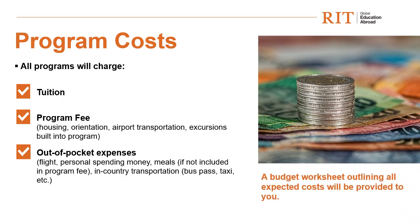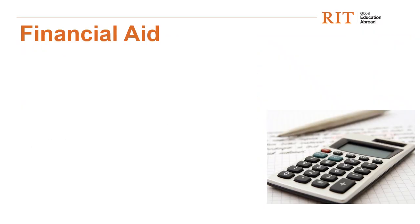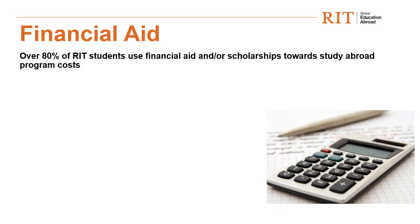Once you have a program in mind, we'll give you an official budget worksheet that outlines all of the expected program costs. While that budget worksheet gives you an idea of what costs to expect, the next step is to bring a copy of the budget worksheet for your program to a meeting with your financial aid advisor. At that meeting, you'll find out how your aid package could cover some of your study abroad program costs.